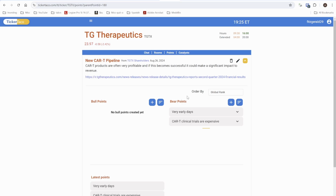However, the bear points for this is that it's still very early days. They haven't even started their phase 1 trial for this. And also on top of that, CAR-T clinical trials are also very expensive, so the net income might take a hit in the meantime.